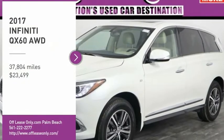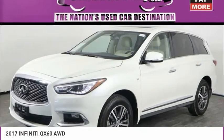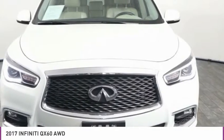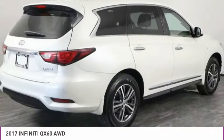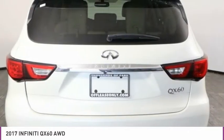Looking for the right vehicle? Check out the 2017 INFINITI QX60. The INFINITI QX60 is the perfect blend of luxury and practicality. This crossover SUV not only provides ample space for passengers and cargo, but also an interior that screams luxury.